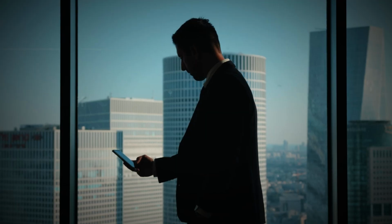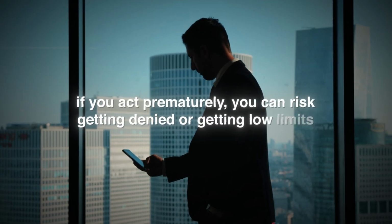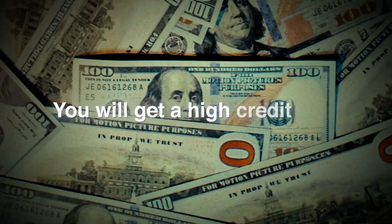And the final trick is to not act prematurely when applying for credit cards with the intention of getting a high credit limit. If you act prematurely, you can risk getting denied or getting low limits. And remember, when you get denied or get a low limit, that basically restarts the clock. Now you have to wait till that inquiry falls off, and you have to age that low limit account before applying again. If you wait for the right time and follow these steps, you will get a high credit limit.